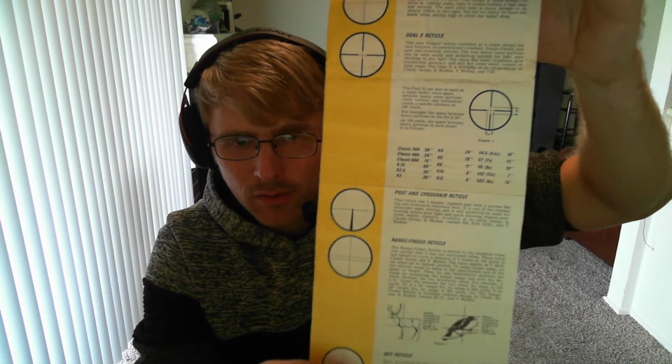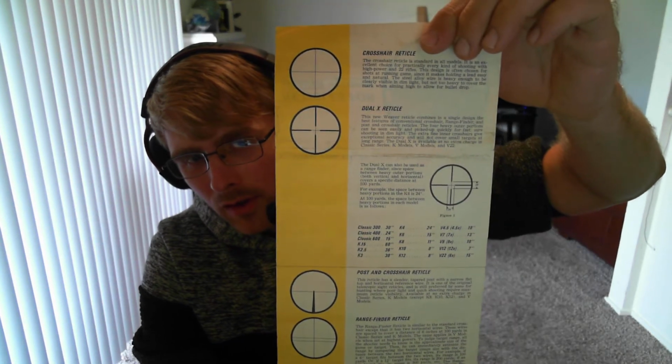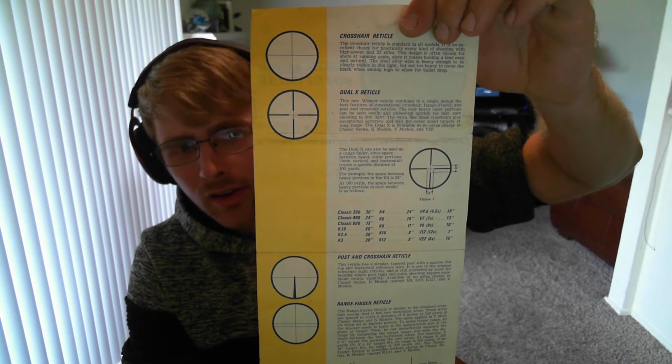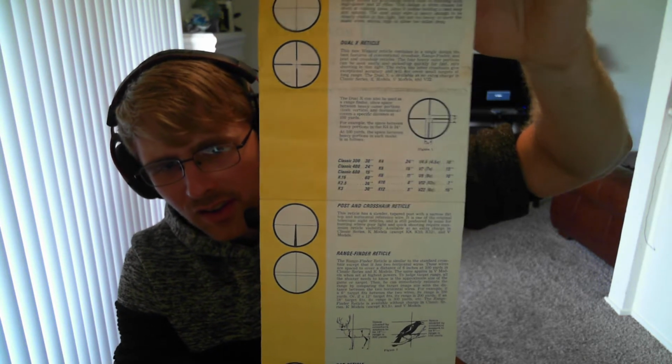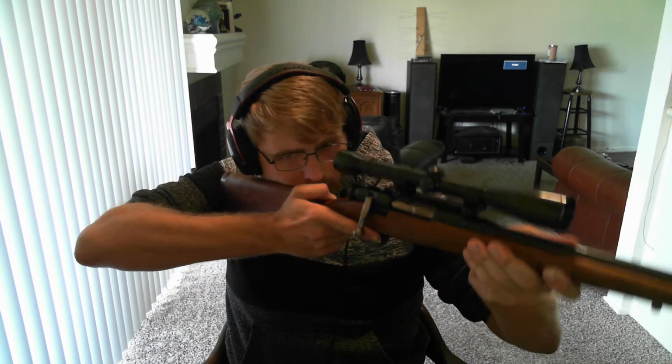Let me see if I can get that to focus just right. Yeah, you could pause at any time, because even the duplex is not called a duplex in this vintage instruction manual, not catalog. But the idea behind this post reticle was quick target acquisition. If you have a big post like that, you can just get the rifle up and see it real quickly. It's not like a fine crosshair, which is good for target shooting, but with this post reticle you can just shoulder the rifle and find them right on that post.